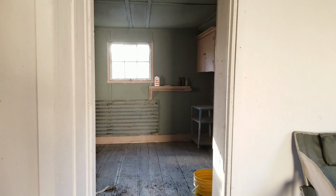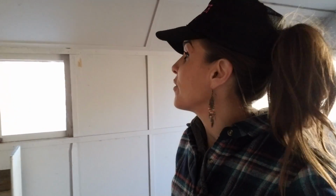Okay, now let's keep going back into what looks to be the kitchen. Oh man, I never get tired of exploring these cabins. I guess it kind of brings me back to the days of my youth when I was a little girl and I played with dollhouses and stuff, you know? It reminds me of being in a giant life-size dollhouse.